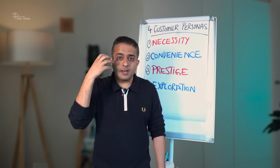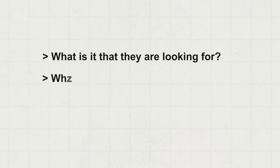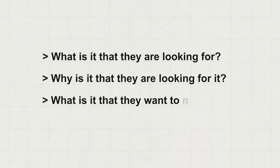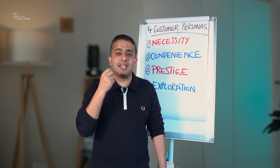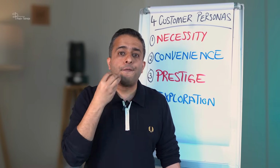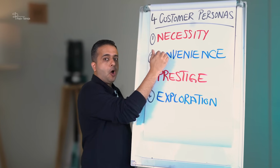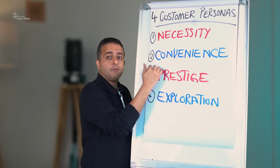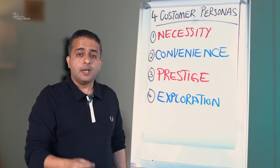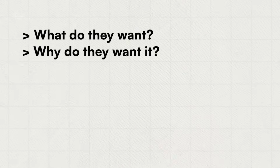When you understand the needs of the client and you ask them questions of what is it that they are looking for, why is it that they are looking for it, what is it that they want to achieve by buying a product or service, you will notice in their language they will give away phrases which are either communicating that they are necessity driven, or they are comfort or convenience driven, or they are prestige driven, or they are exploration driven.